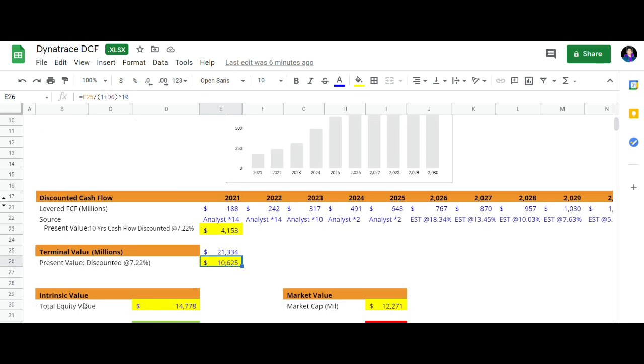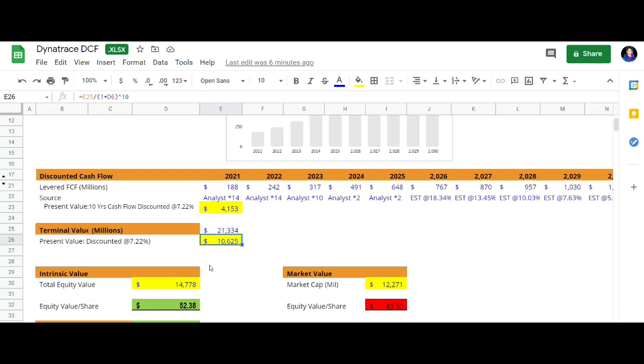And so now we can find the intrinsic and total equity value of Dynatrace. And we do that by adding the terminal value and the present value of all future cash flows. And then through that, we get a number of about $14.8 billion.